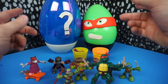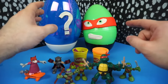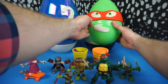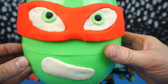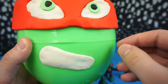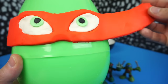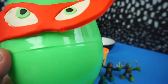What's next? Almost to this mystery egg. Don't go anywhere. We're about to open it. Let's see. Big. Oh my goodness. Roar, giant Raphael! He can't talk. Get it? Took his mouth off. Oh my goodness, my eyeballs!